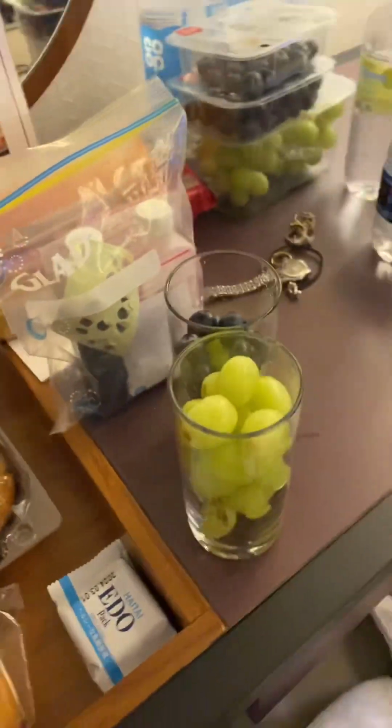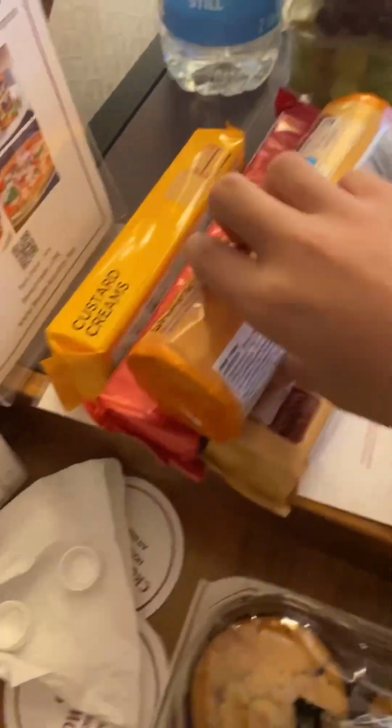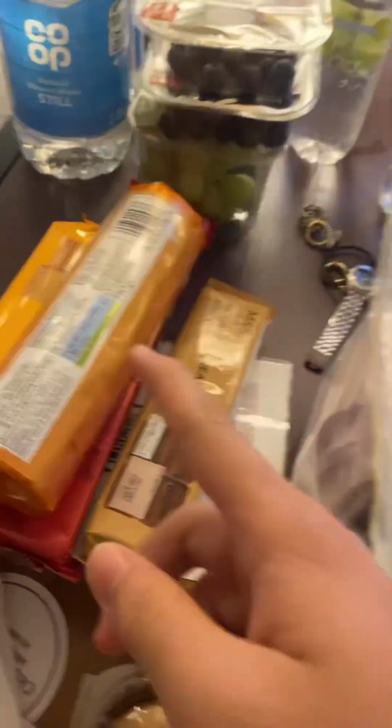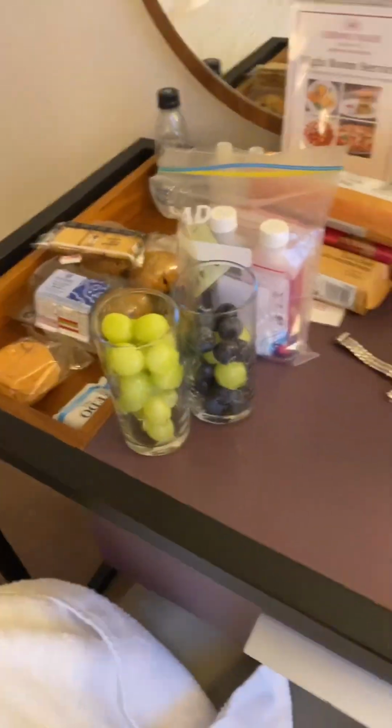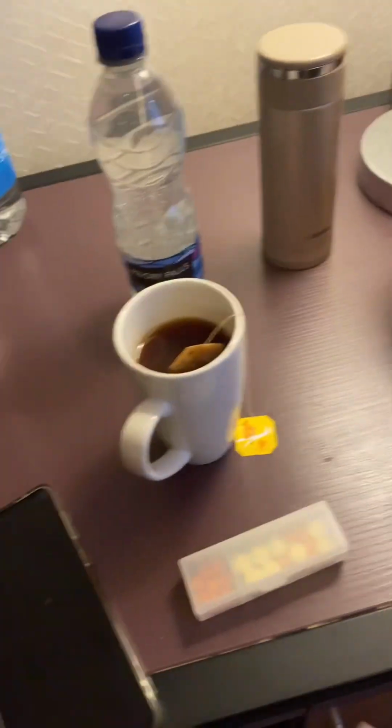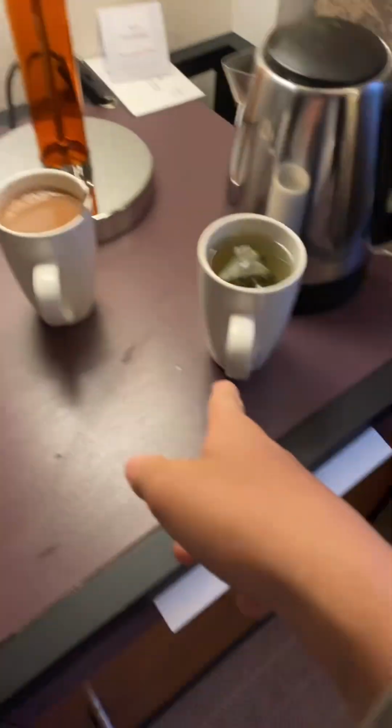Anyway, fun fact, the hotel doesn't come with a free breakfast, so we're making breakfast ourselves. So let's see our homemade breakfast. Let's go. We got some blueberries. We got some Marks and Spencer cookies. Marks and Spencer cookies are actually really cheap in the UK, guys, if you didn't know. So you should buy some if you're coming to the UK. We got some drinks. We got tea, hot chocolate, and more tea. I'm gonna eat, and then after I eat, I'll tell you the amazing plan for today.